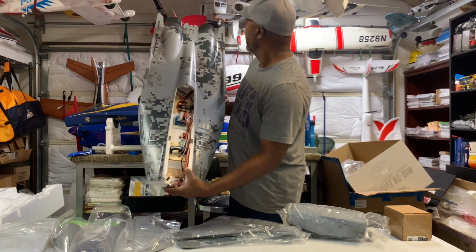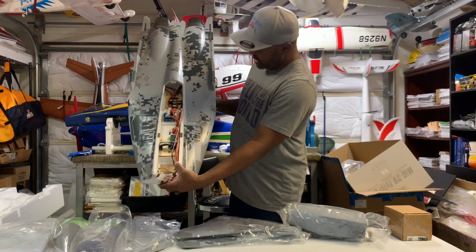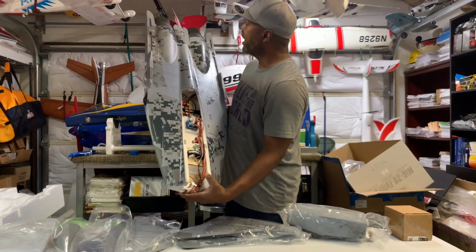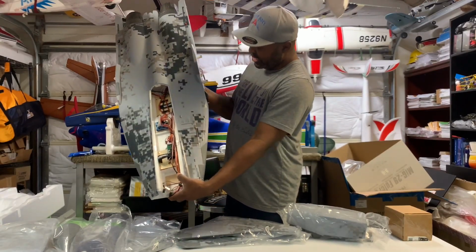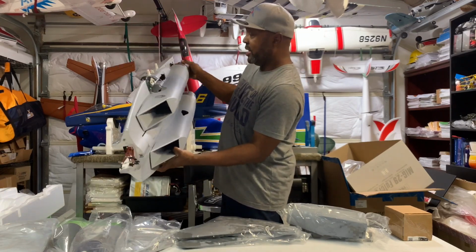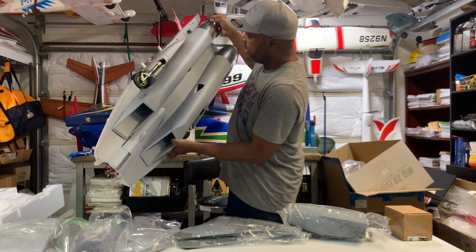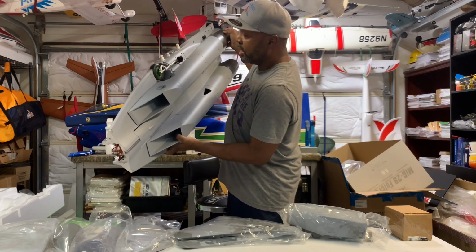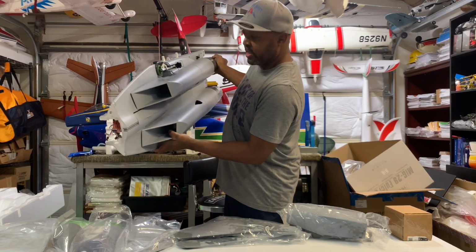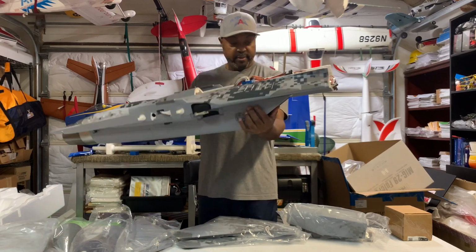Big body, flat, kind of like the F-14. I don't own the 14, but Crazy One does. It kind of reminds me of that, but I cannot wait to get into this. Got the underside here, really big beefy wheels on there, and struts. So I can't wait to get my hands inside there and get everything put together. I have some things I want to do to it. So that's what that looks like so far.